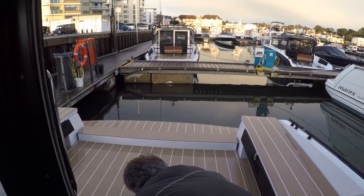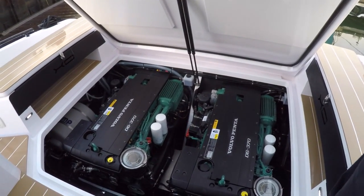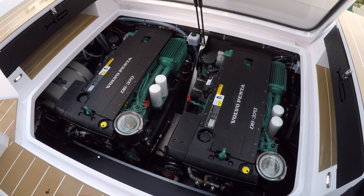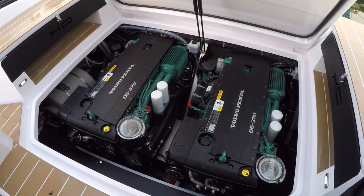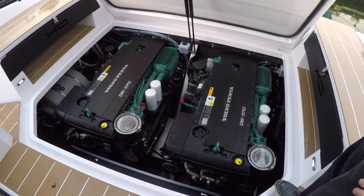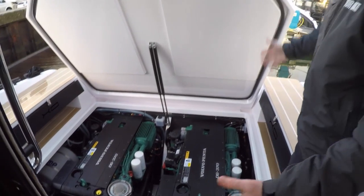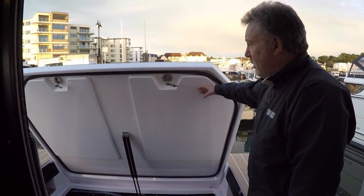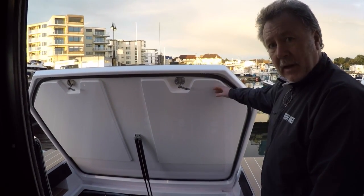Pretty straightforward engine room access here. Just one big hatch into the back. And I have to say, I like builders who just make the whole of the cockpit floor the hatch, rather than some sort of tiny little thing in the middle with an emergency hatch outside in case things go wrong. Just gives you the best possible access, which in here is of course terrific. And yet again, evidence of really good, high quality and very sturdy mouldings on the underside here, beautifully finished.